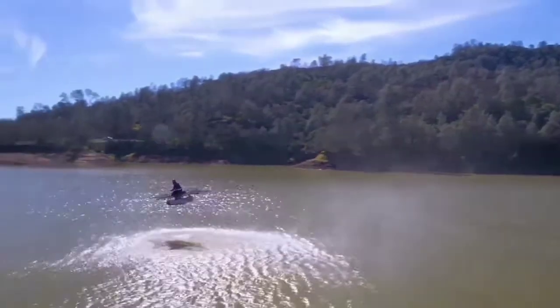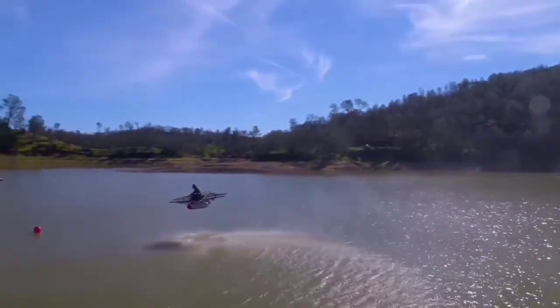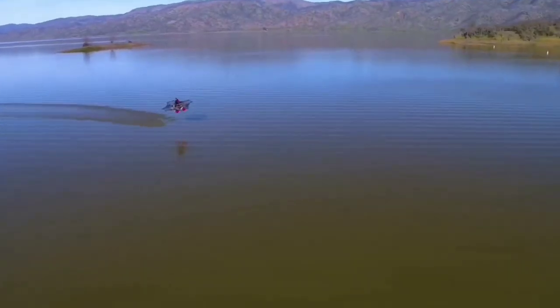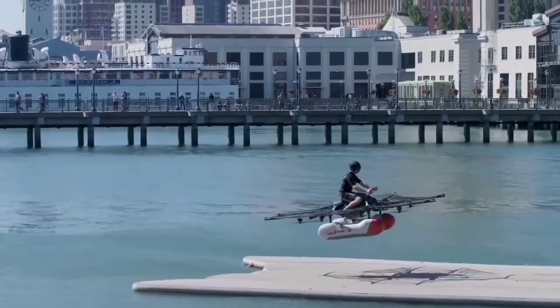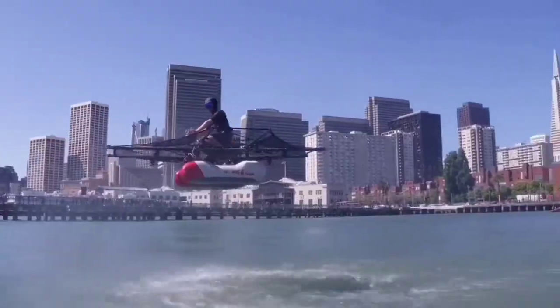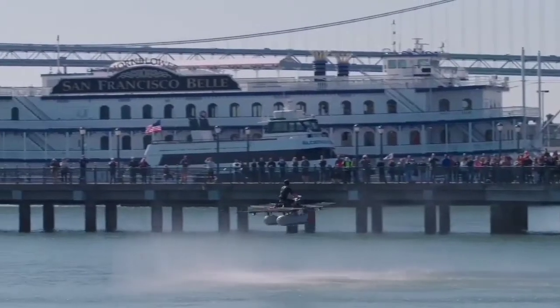The first commercial model will have just a single seat for the passenger. That means no pooling with strangers, and smaller is quieter. Its designer says that we're designing an aircraft that can be made at automotive scale and automotive cost. That means we can bring flight to more people sooner.